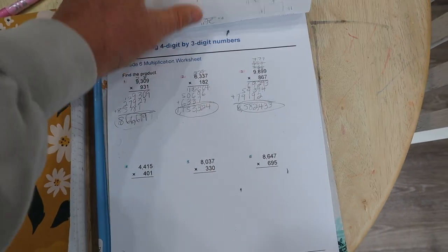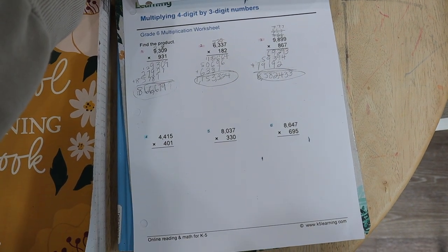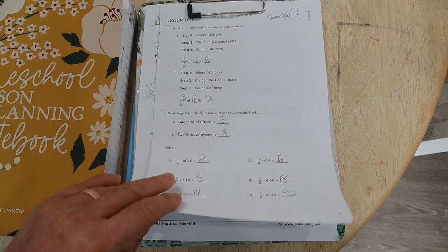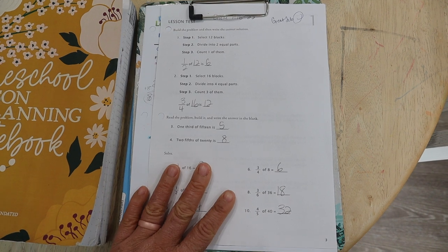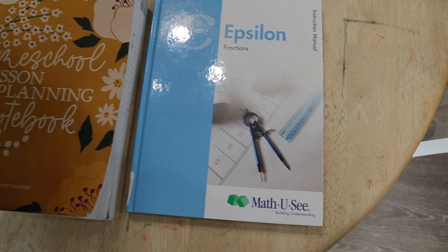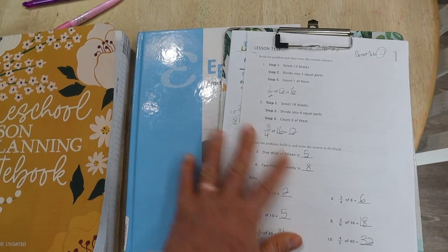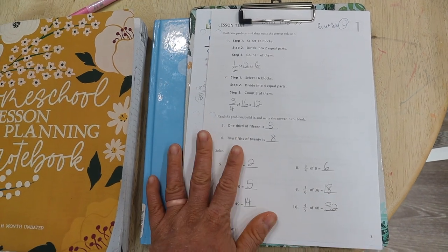So far, so good. I'm also having Brielle work on some multi-digit multiplication along with her Epsilon, just so she can continuously get practice with those skills. I only had her do 3 multiplication problems today. She did very well on her test and she is still working on her multi-digit multiplication. And she is all done. Don't worry, I will give you the updated video on math and let you know if we're officially switching to Math-U-See, our thoughts, but right now we're just giving it a try.